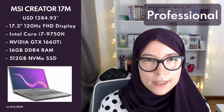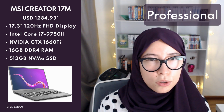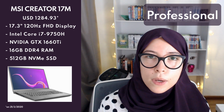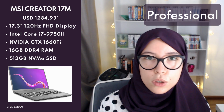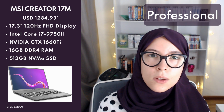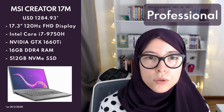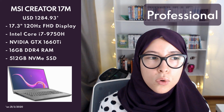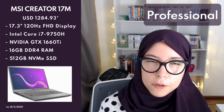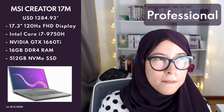It's much sleeker, much more professional, but it also comes with a really good graphics card that is perfect for those of you who actually need to do graphic intensive work on your laptops, like animation rendering. And the 17M actually also has double the RAM than any of the other options, comes in at 16 gigabytes, which is also really cool for video rendering because it also has a much more powerful CPU, which is important for that. And it comes with a 512 gigabyte NVMe, which is fabulous.